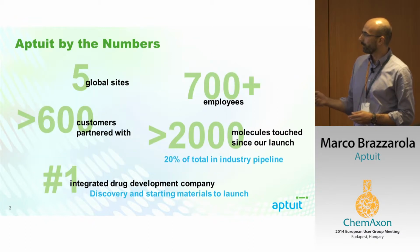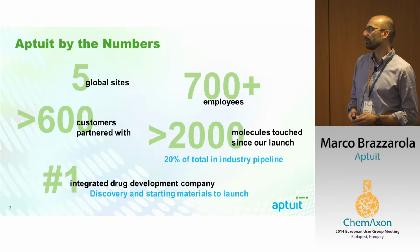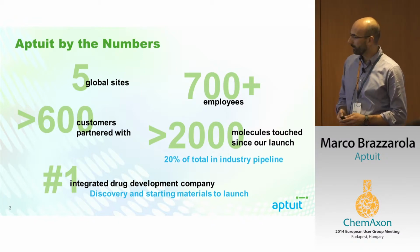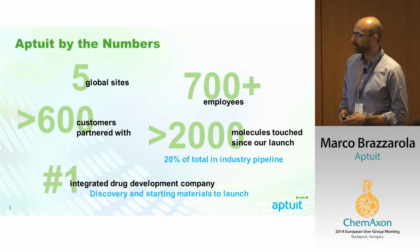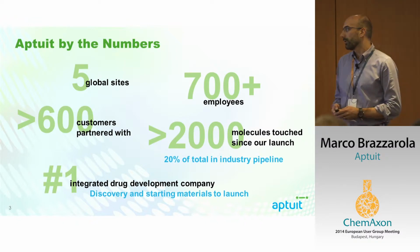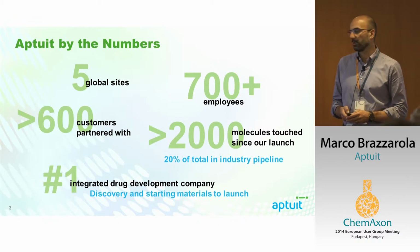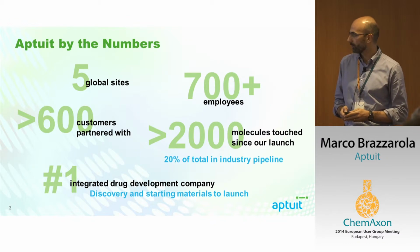And we have some numbers here. So we have 5 global sites, more than 700 employees, and we have worked with a large number of customers in the world. And really, we believe that there are very few companies, probably we are the only one, that have such an integrated drug development offering across the whole spectrum.